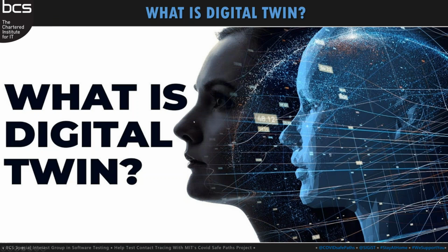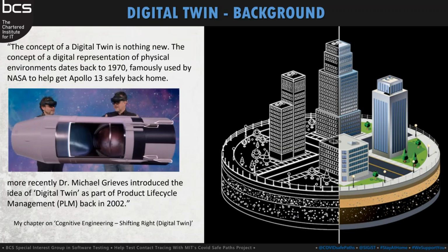Fantastic. Perfect. Okay, so partly what I was talking about is the approach that we took to testing this platform and this challenge. So I'm going to walk you through a few demos. I'm going to explain, for those in the audience who may not have heard of the concept, the digital twin. It may be referred to as the shift-right approach, so learning from the real world or from production. This isn't something new, so I wanted to give a bit of backdrop about this. Literally 50 years ago, I think it was two weeks ago, was the great example of how they created a digital twin to help get Apollo 13 back safely.